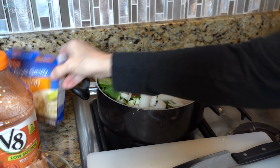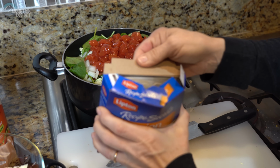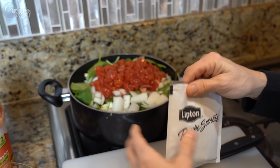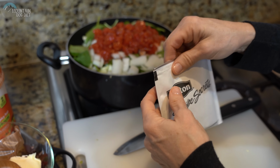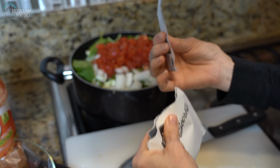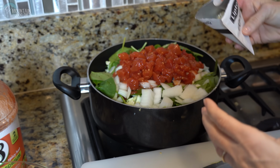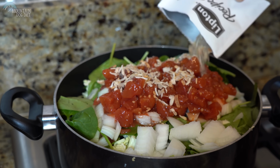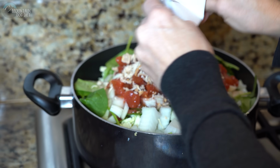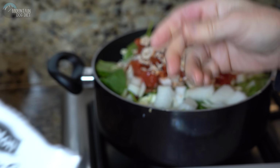Then next, I'm gonna go ahead and put in the onion soup mix. Just use one package with this size pot. If you were making a bigger pot, you could add a second package. Just kind of sprinkle it around. I'm going to give it a stir in just a moment.